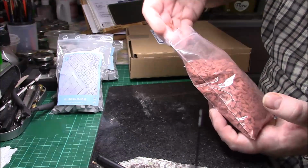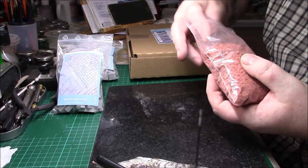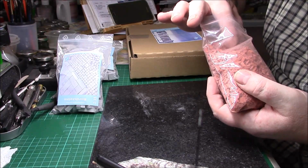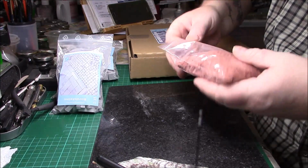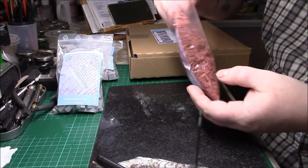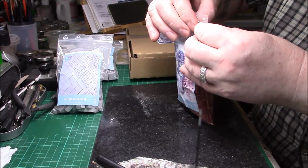So, you can see the amount in there. It's going to last you a decent amount of time to use all of them. There's a hell of a lot in there, really is a hell of a lot for what you're going to pay for.